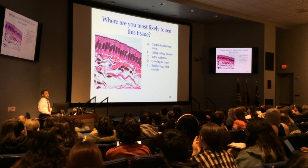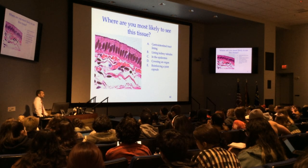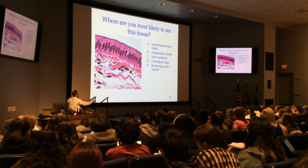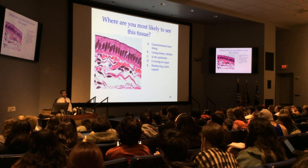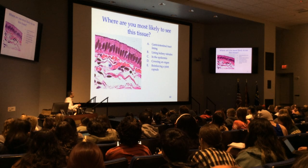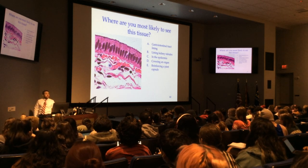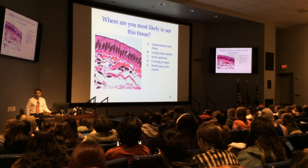Lining of the kidney tubules is the cuboidal. You remember the cuboidal in a circle? Epidermis, squamous, right? Covering an organ? What kind of tissue is covering an organ? Heart, yellow color when you open the chest. What is that? Fat, remember? Reinforcing a joint capsule. Cartilage, tendon, or a ligament, right?